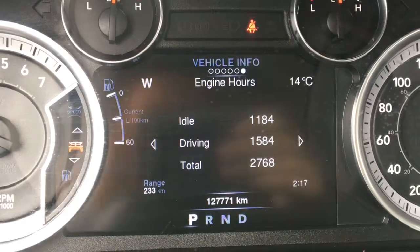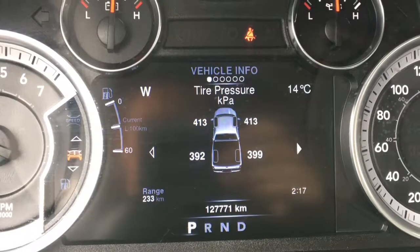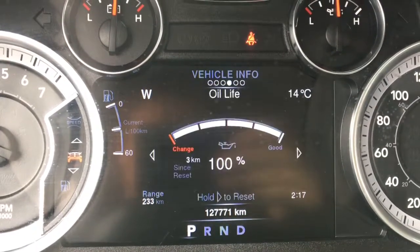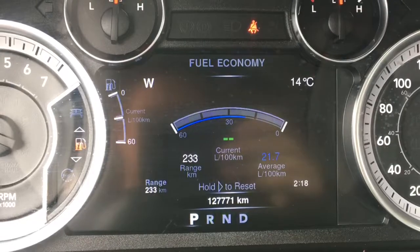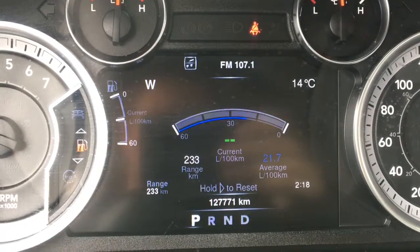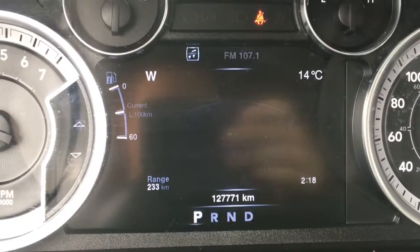You have your vehicle info area, lets you know your engine hours, tire pressures for all four tires, transmission temperature, oil life, full-on gauge summary, and back to your engine hours. Fuel economy page lets you know your fuel range on your tank of fuel, your current liters per 100 kilometers, and your average liters per 100 kilometers. Hold this button here and you can easily reset that.